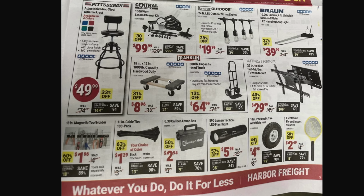The 30 caliber ammo box there for $3. That's always good for storage. The electronic fly swatter there for $2.50.